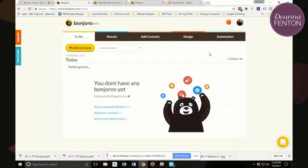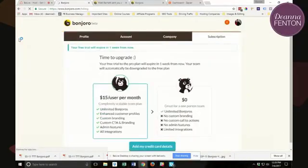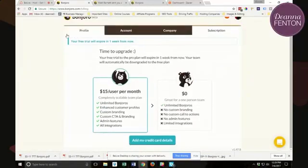Now that is the pricing, and I'm going to show you the pricing here in a second. It's per user. So if you have more than one team member, it's going to be per user. Let me go back to here, upgrade, and I'll show you what comes with the paid versus the free. So you see, my free trial expires in another week, and I plan on doing a lot of testing with this. They don't ask for your credit card up front, which I always think is very nice.